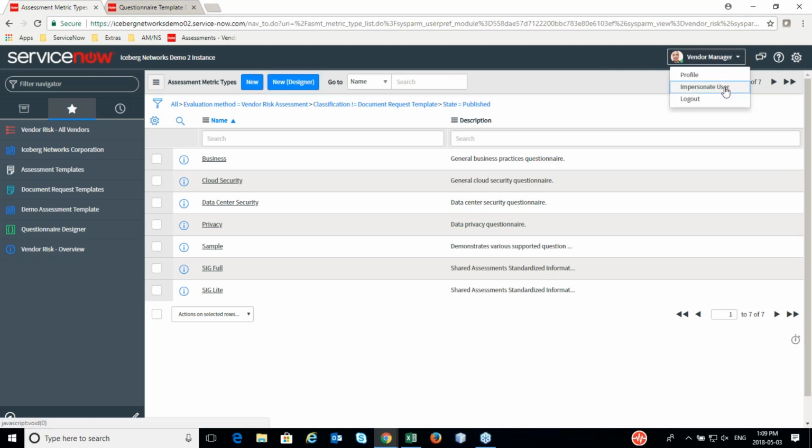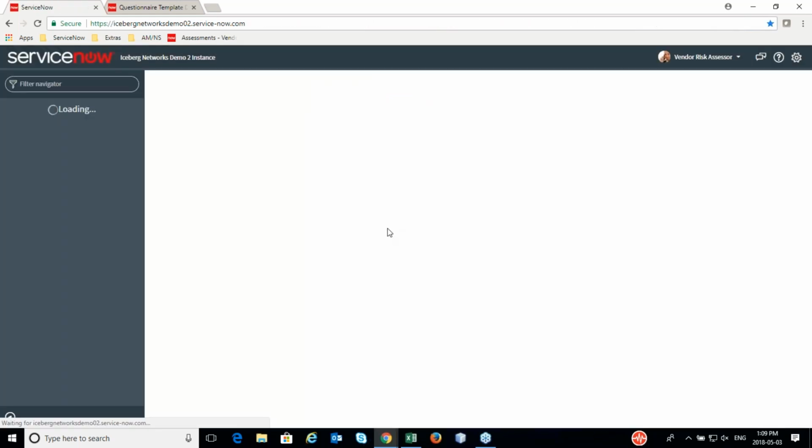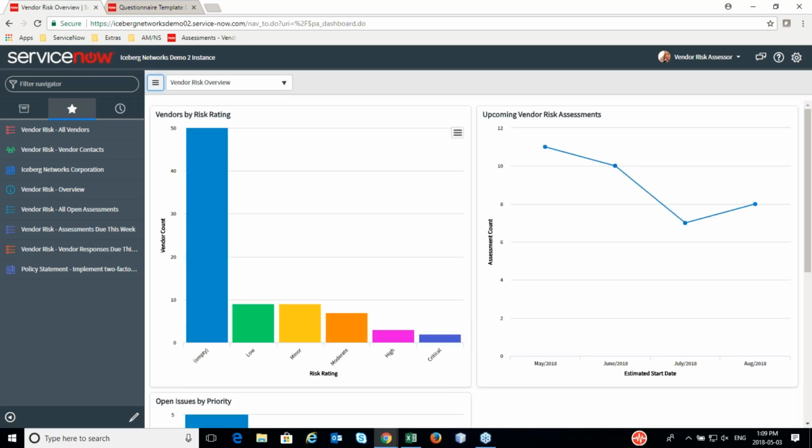Okay, let's see here. So I'll just go in as my vendor risk assessor. And so we took a quick look at the vendor portfolio, and we've seen that we can leverage the policy management use case to see if proper controls are in place with the vendor, or the risk management solution where we can start to define any risks that are associated with the vendor.